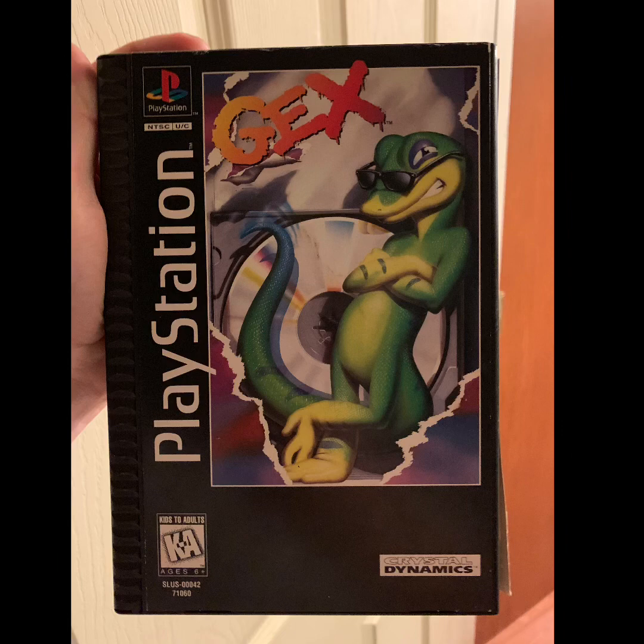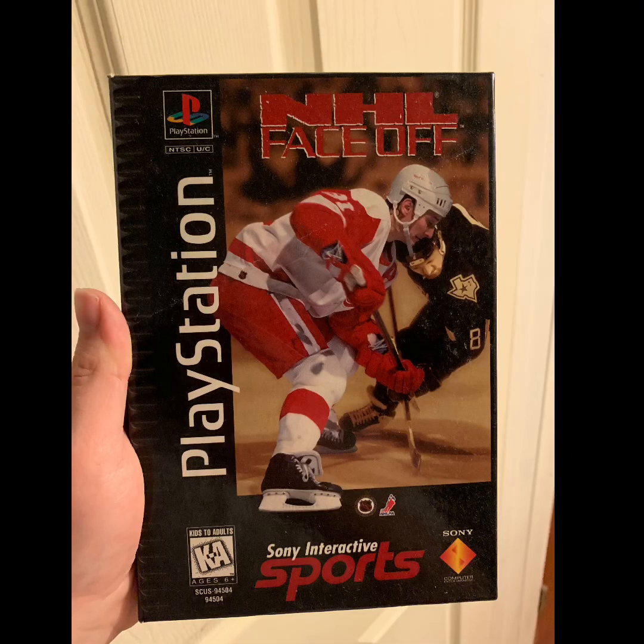The beginning of the month, I found a long box copy of Gex. I had the CD jewel case version, but now I have the long box version, which I think is pretty cool. Here's the next thing I found.